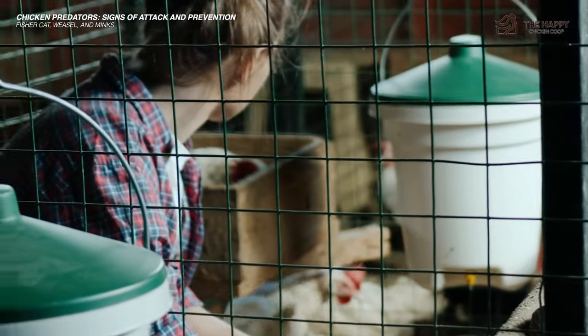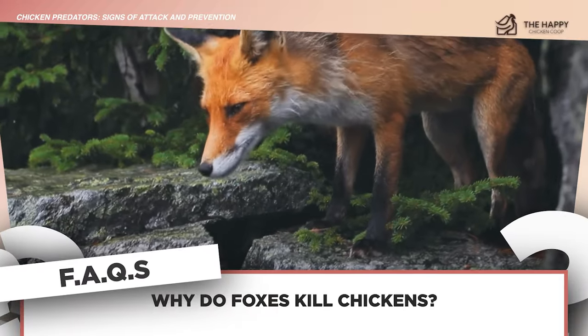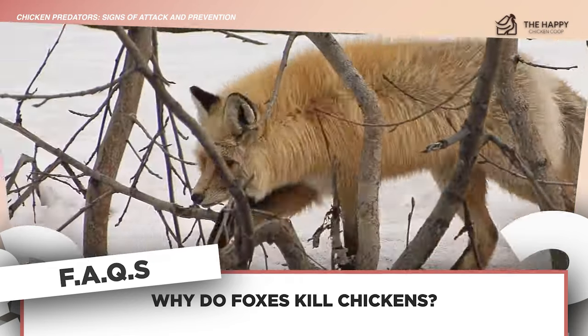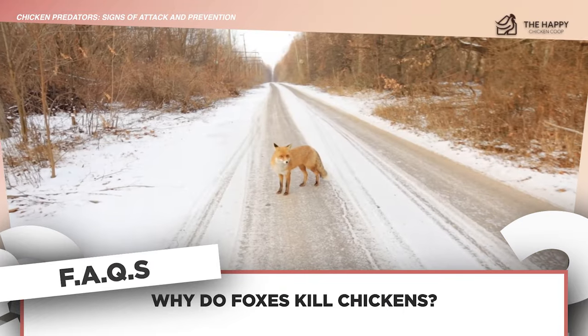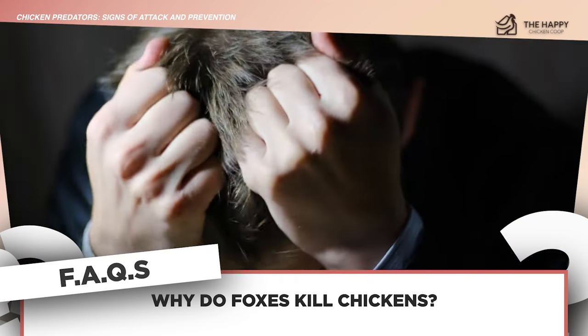So let's answer some possible questions that you may have. Now, why do foxes kill chickens? Well, first off, foxes will eat chickens, so chickens are their prey. Secondly, foxes are opportunist hunters. If the prey is large enough, the fox will kill it and leave it, only to return and find a place to put it. Foxes are not only in rural areas, they are also prominent in urban environments. Like I said, urban environments do not deter foxes at all, and they are still a problem because they will kill chickens quickly and fiercely.